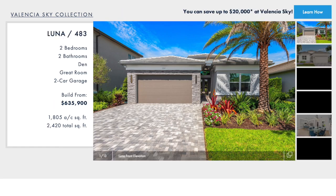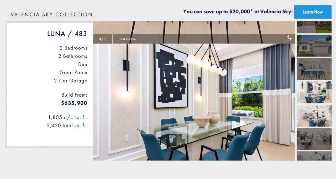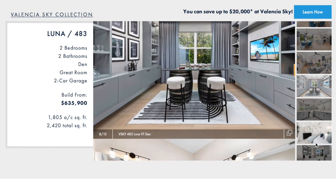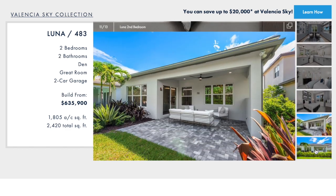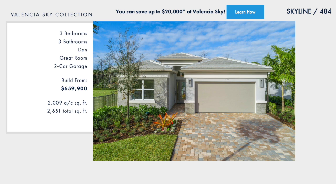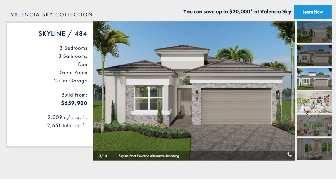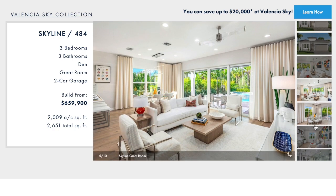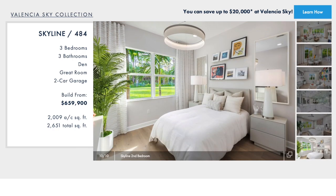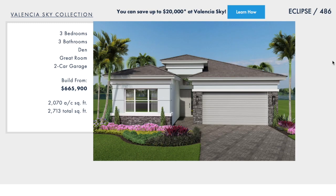You've got the Luna floor plan, which is 2 bedrooms and 2 baths. It's 1,805 square feet, and its starting price is 635.9 as well. You've got the Skyline, which is 3 plus den and 3 bathrooms, 2,009 square feet, and that one starts at 659.9. You've got the Eclipse, which is 3 plus den and 3 bathrooms, 2,070 square feet, starting at 665.9.